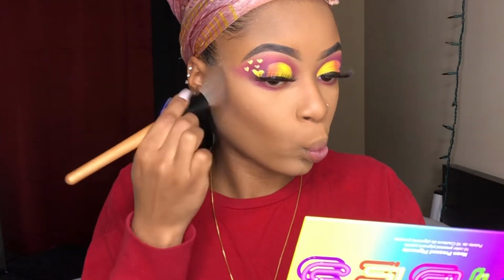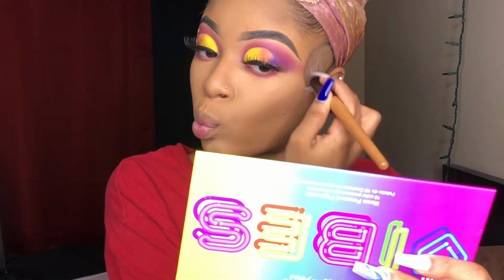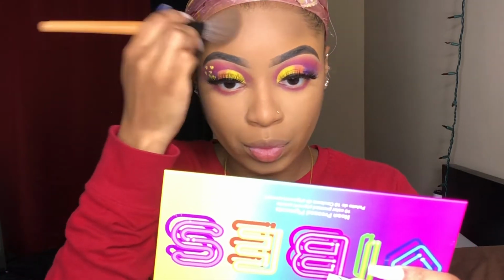Now I'm setting my contour. I'm using the NYX Hydra Touch Powder Foundation, just setting the areas that I did the cream contour.